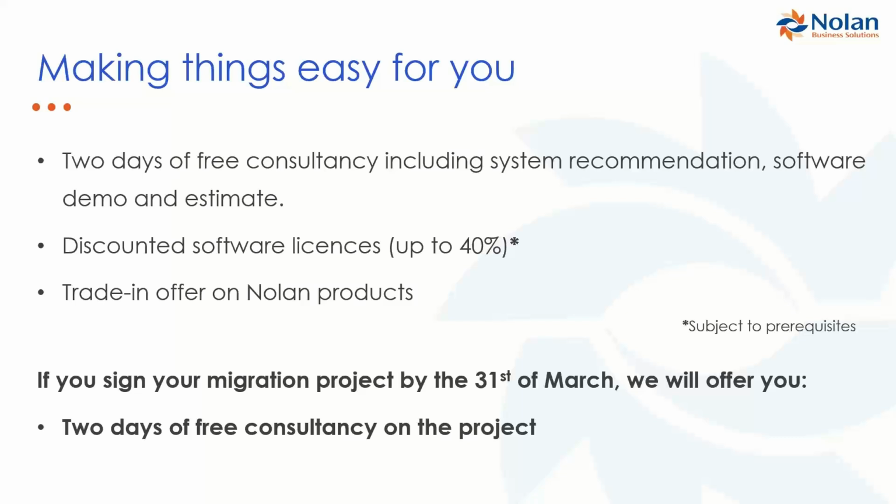On top of that, if anyone is ready to start or sign up to a project by the 31st of March, we'll offer an additional 2 days of free consultancy as part of that project. So hopefully we can show you that there's some value in there from us as well. Thank you. Thanks, Jason. So if you sign the migration project by the 31st of March, you get those 2 days free consultancy.